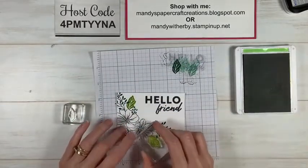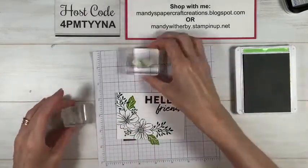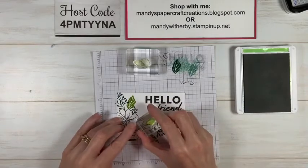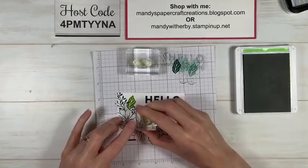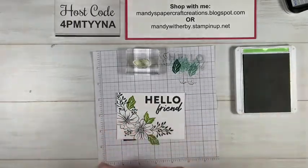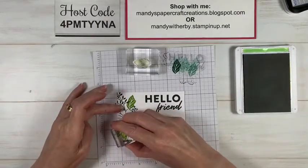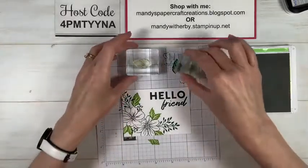All right, so we're just going to stamp a few of these larger leaves here and there. And then we'll stamp some of these smaller leaves as well. So I'm going to stamp one like that and another one up here. And it doesn't matter if they overlap a little bit. Don't be too worried if they overlap. One there and one there, like that. There we go. So we've got our leaves stamped now.